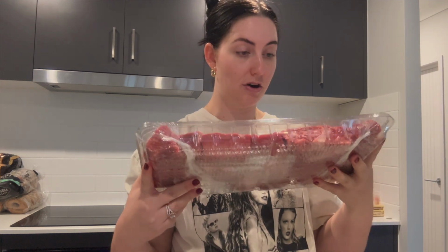Like that would be a portion for Grant and I. I'm not sure whether he'll have any or not, but either way, it's so much cheaper than what I've been buying from Woolies, and some of these slices are definitely going to do 2 meals.